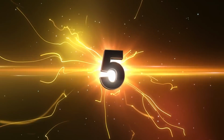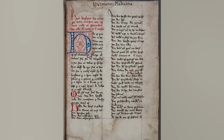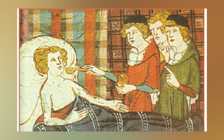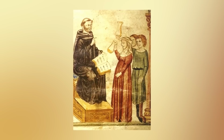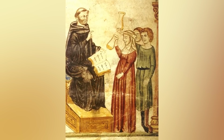Number 5. Data collection. Unlike Facebook and Google and maybe some hackers spying on your data, that's a bad thing. Plague doctors learning about and collecting data was a good thing. Yes, the plague doctors very well could have been coming up with some of the first serious medical documents. At least, well, in a modern sense. What treatments worked, what didn't? Sadly not much.